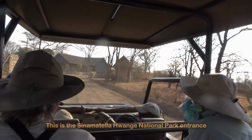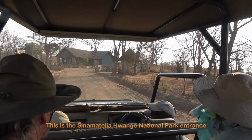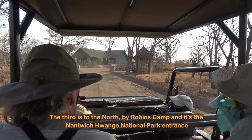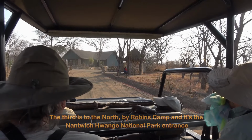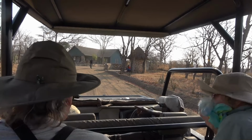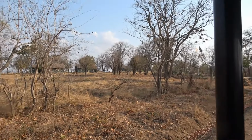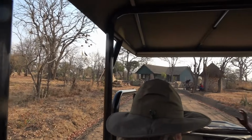At this entrance point, there are three camps like this. The other one is to the south, called Main Camp. This is the central one. There's another one to the north called Robin's Camp. They've got some chalets like this and lodges. Here they've got something like 30 houses. People come here and book these houses. They've got their own cars, and then they do self-drives into the park.